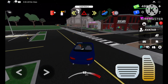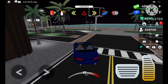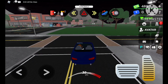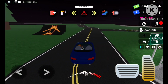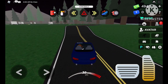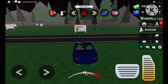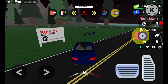Alright guys, we're driving. And we're just driving around town. We're gonna wait until it's class time. We're gonna find my house to stay in, because why not? Oh, there's the neighborhood. Right, I'm just gonna go around the grass and find this house that I'm gonna own. All right, here we go, guys. This is my new home.